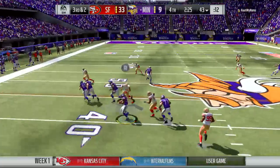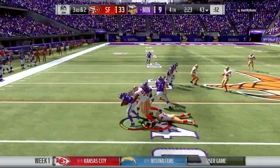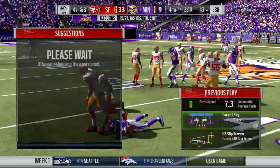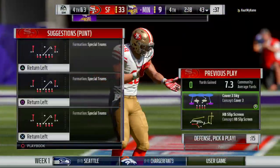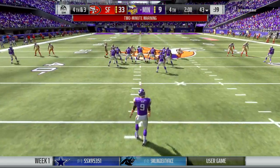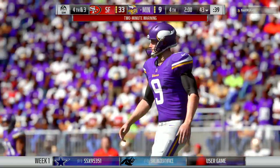Cousins now. Now they set up the screen. That's complete. And he'll maybe get back to the line of scrimmage, but no more than that. Good contain, no gain on the screen, and it'll bring up 4th down. Here's Matt Weil now as he's on to punt for Minnesota.